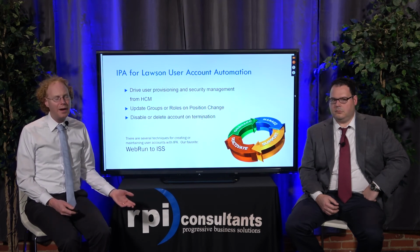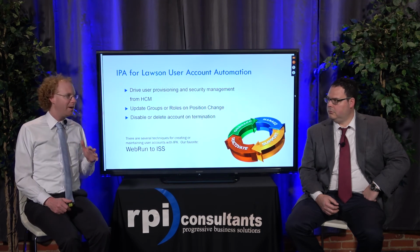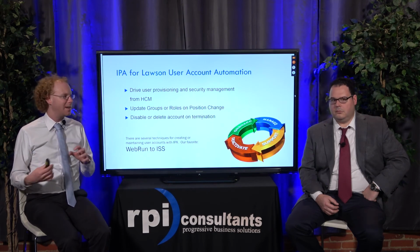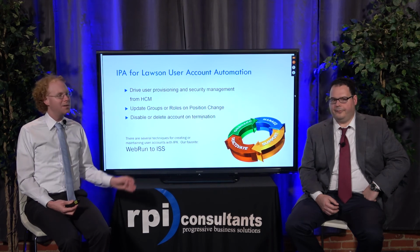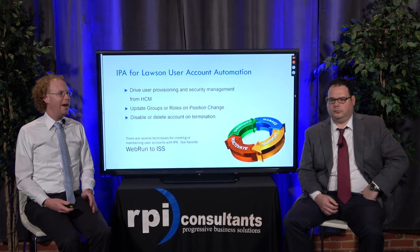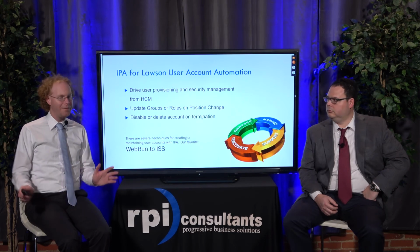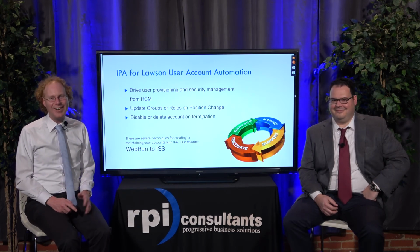But that's just step one. What we really want to get to is the point where your HR or HCM system of record also becomes your user access system of record. So we can actually start moving towards driving all user provisioning and role-based security based upon organization position. Lots of cool stuff we can do there. I guess I don't have time to tell you about all of it today.